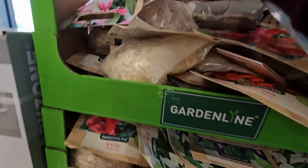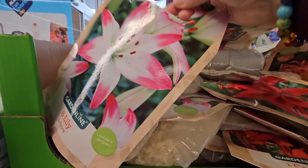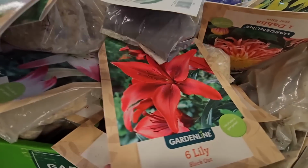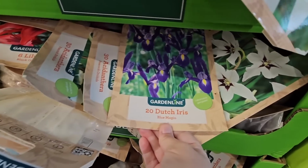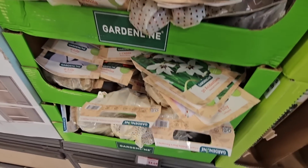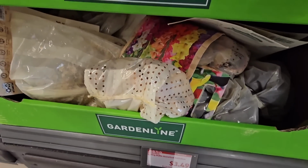There are some really interesting ones. Yeah, of course the lilies. I always have to be careful of lilies just because they are just so toxic to animals. And oh, the Dutch iris, those are pretty too. All of them are really beautiful. And the price is pretty reasonable.